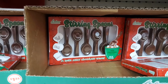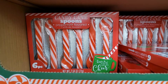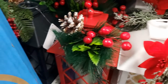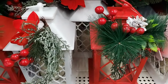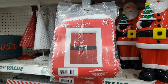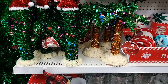They have the stirring spoons for cocoa bars. Lump of coal cookies for stockings. They also have the candy cane spoons for like your cocoa bars. I don't know if these were the ones we saw before, but they're very pretty. I like the detail on the side. You have both styles. You also have one black. Those are, I believe, yeah, those are $5. They're cute. They light up. Those are $5. You have this Santa sack for $3. These are cute. They'll be cute if you're having a tropical Christmas party. I have this one too. Those are very unique.